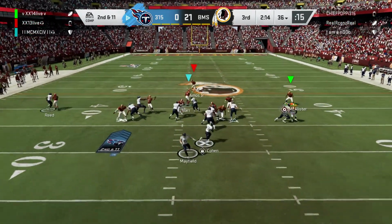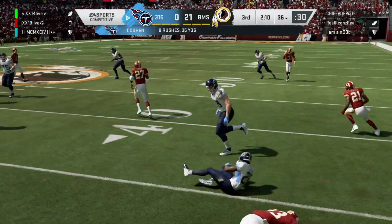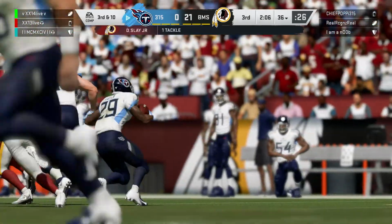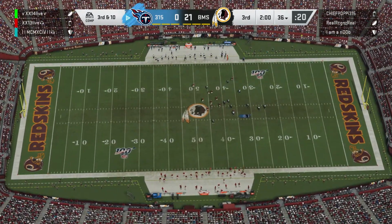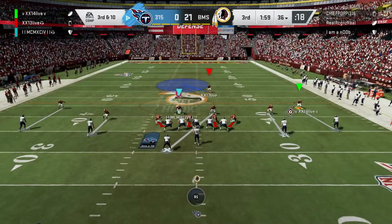They try again with Cohen. And this defense not giving him anything there. Maybe a yard up to the 36. Not the start to the drive they were looking for. That run doesn't do much at all. No, not at all, and it leaves them with 3rd and long. And you know, this is the time of game where these drives really, really start to matter. They got to make some moves.